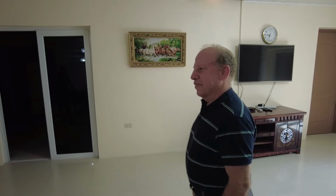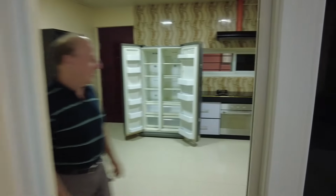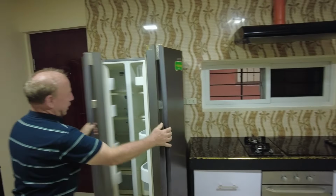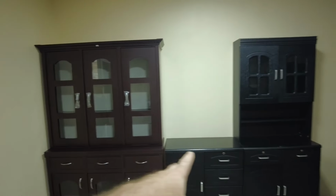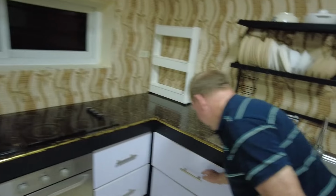You have some stuff in storage as well. If somebody needs an extra wardrobe or whatever, you still have some to provide if you need it. That's another good thing. Warner has a lot of different furniture items he keeps stored away. If you need something, he's usually got it. And here's the kitchen. Let's go on through here. You got the big fridge, double door fridge and freezer. Oh yeah, you got plenty of cabinets over here for storage, some hutches, and then you've got the kitchen area here, plenty of drawers.